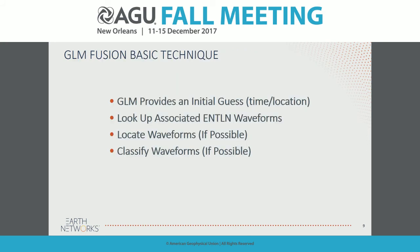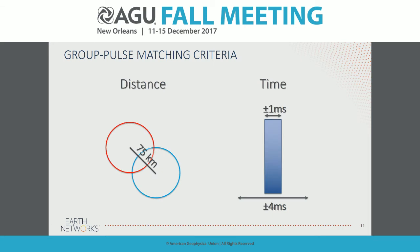So what are we going to do? I'm going to take a group location and use that as an initial guess. That gives me a time and a location, basically. That allows me to look up the electric field spherics that Earth Networks identified at the same time. Then if we can, we're going to locate those spherics. Even if we can't locate them, we should be able to classify those spherics, but I'm not going to talk about classification today. Which brings me to matching criteria.